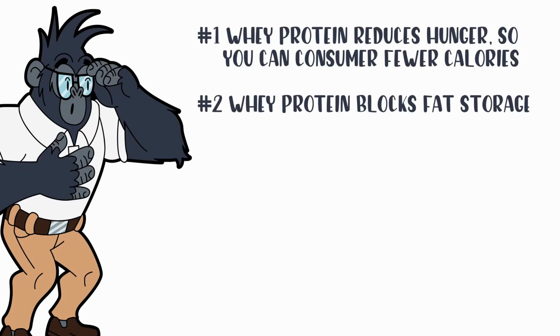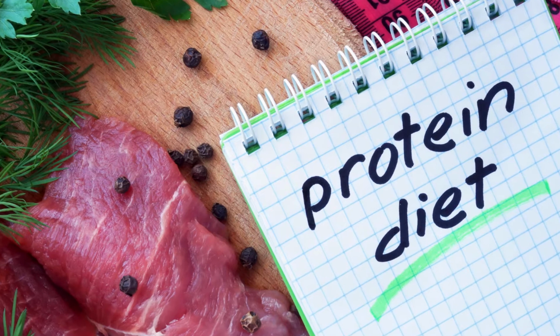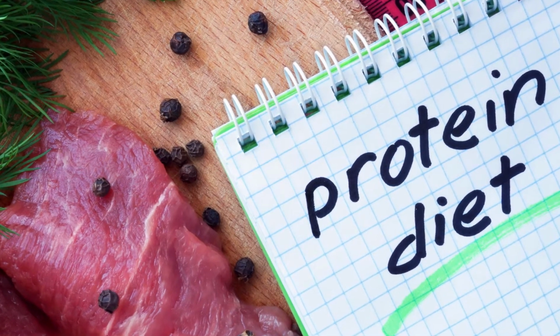Number 2. Whey protein blocks fat storage. In a recent French study, laboratory animals were fed a normal diet, a high protein diet, or a whey enriched high protein diet for 42 days.